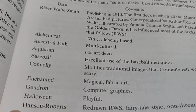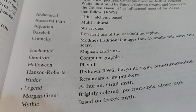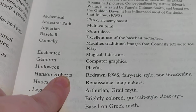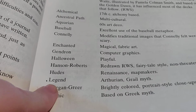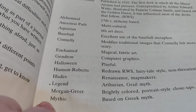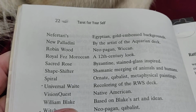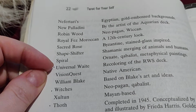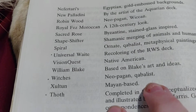The Connolly, the Enchanted, Gendron, the Halloween, the Hanson-Roberts. I have the miniature version of this. It's very beautiful. It's gonna come towards the end of the 31 days. The Legend, which is the Arthurian Legend, I have that one. You saw the other two. Nefertari's, I think I had it once and I gave it away. So the New Palladini. I still have the Universal Waite, and it's just a recoloring of the original one, like I said, that it looked like watercolors.